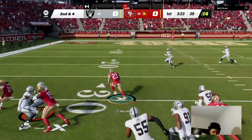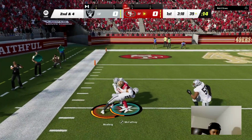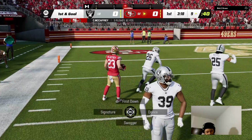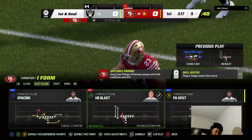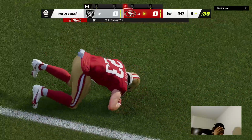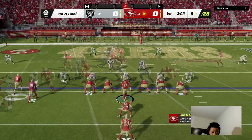On 2nd down, McCaffrey. Oh, he's got a little daylight. And he'll wind up taking this all the way down to the Raiders' 9. 61 yards rushing for him as he's got the afternoon off to a great start. You were telling me this yesterday. This is exactly what they want to do on the opening drive, establish the ground game.